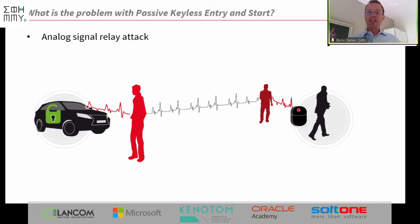And this is how these systems are actually being exploited, and it takes tens of seconds to do the whole setup and leave with the car, okay? So that's actually the attack. And what is the fundamental problem?